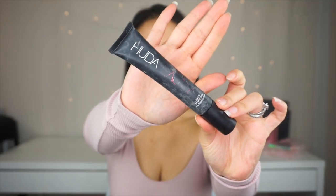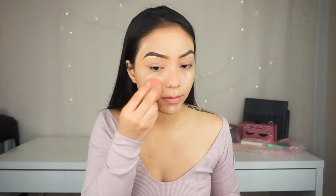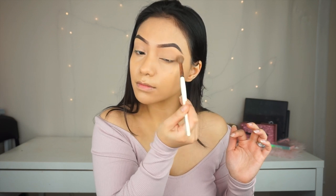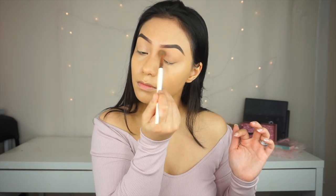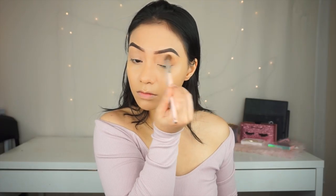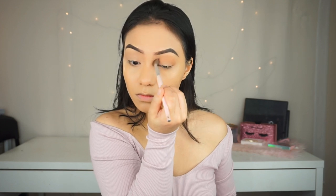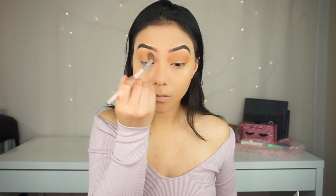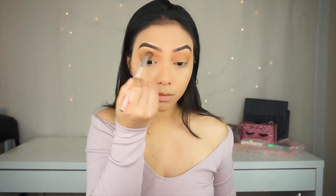Let's go ahead and get into this tutorial. So let's start off by priming our face with the Huda Beauty Matte Perfection Primer. And then for foundation, I'm using my favorite Maybelline Superstay foundation in the color 220 Natural Beige, and I'm just blending it out with my LA Girl sponge. And then next I'm going into the Morphe times Jaclyn Hill palette, and I'm taking that light brown color, and I'm just setting my eyes with that. And then I'm going into the mustardy brown color, and I'm just gonna pop that all over the crease from the outer corner all the way to the inner corner with a big fluffy blending brush.